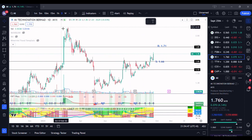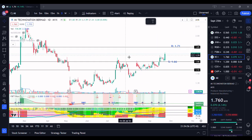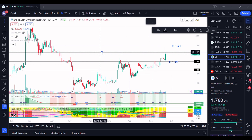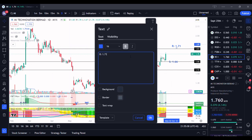Actually, this area is very congested. You can see there's a lot of wicks. It's like bull and bear fighting a lot, so need to be a bit cautious about this zone. Okay, but let's just look at the current one. I think the resistance should be about here, 1.83.